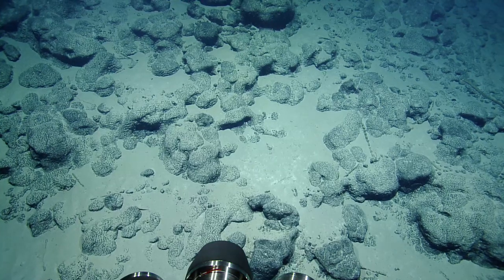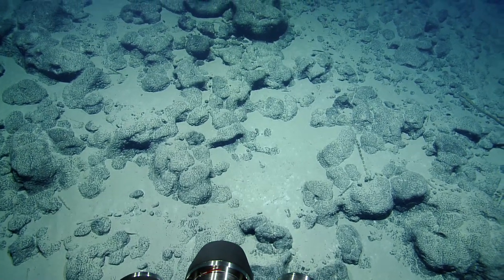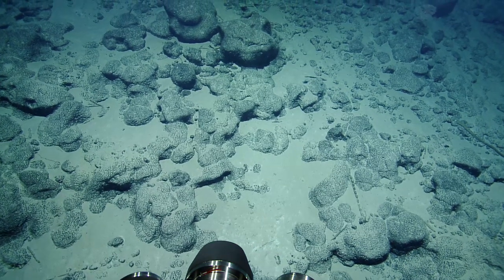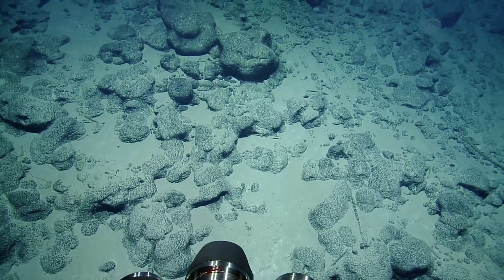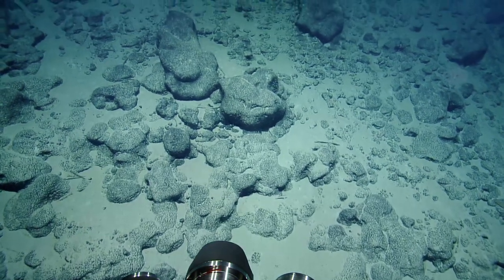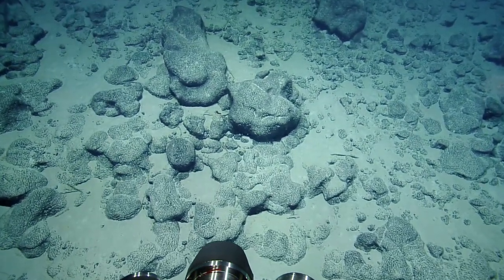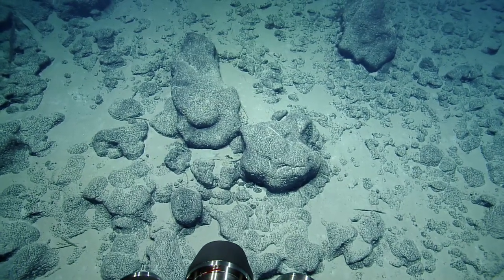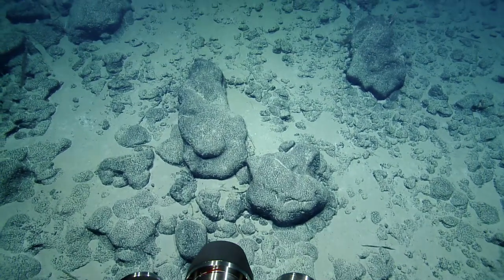And with that being said, everyone, welcome to the 8 to 12 watch. We've been at this unnamed seamount at the north region of Johnston Atoll for a few hours now, and we're just exploring and looking for biodiversity and rock formations to tell us a little bit more about this area.